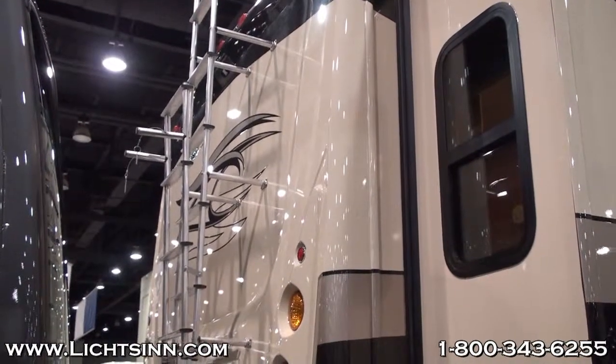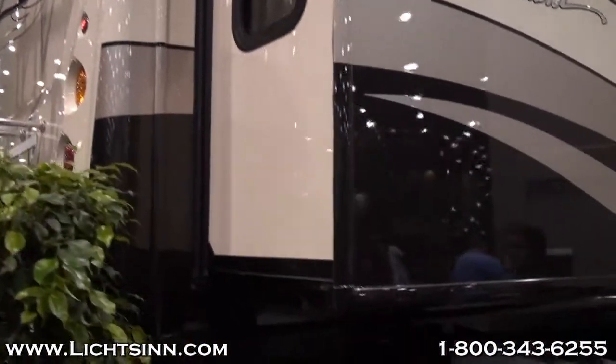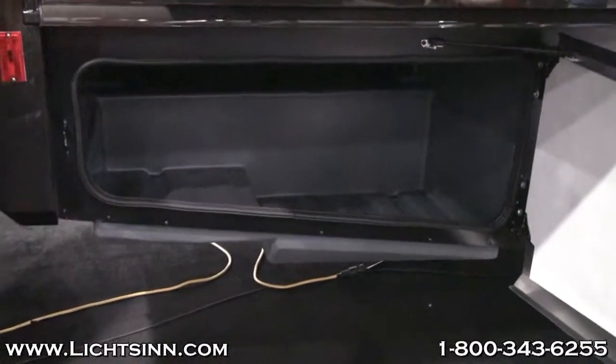safety and stability. As you can see on the back here, this Fleetwood is going to have a folding step ladder. The Winnebago product actually will have a full-length ladder that is mounted, no folding.